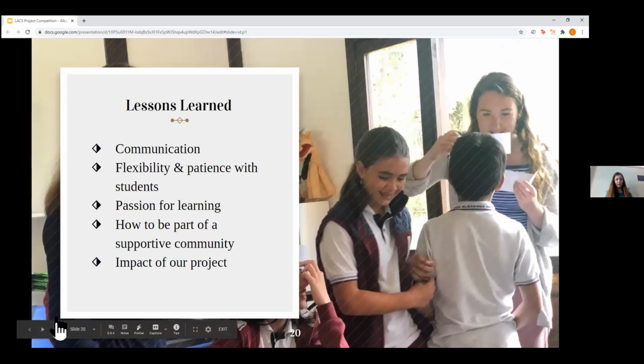The experience we had while working at Alborada was unforgettable. We learned the importance of communication with teachers and students and improved our oral communication skills in Spanish. Every day and every period was different, and with this variability, we learned to be patient and flexible. All the students and teachers at Alborada have a passion for learning, which was a refreshing perspective that helped to motivate our team as we learned how to be part of a supportive community.